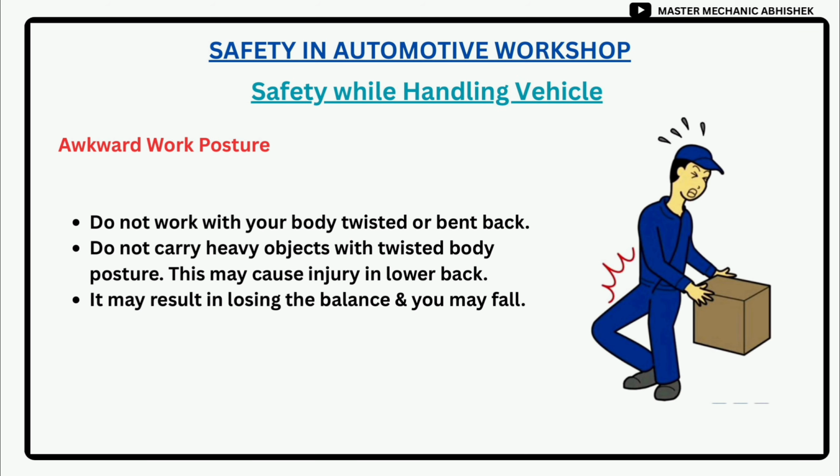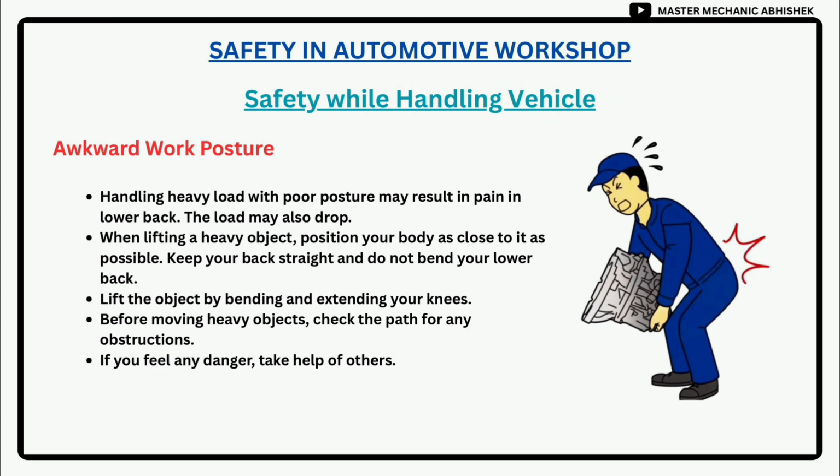Awkward work posture. Do not work with your body twisted or bent back. Do not carry heavy objects with a twisted body posture. This may cause injury in the lower back. It may result in losing balance and you may fall. Handling a heavy load with poor posture may result in pain in the lower back. The load may also drop.